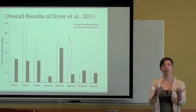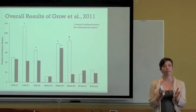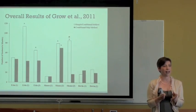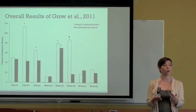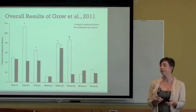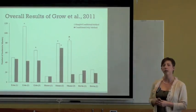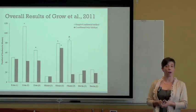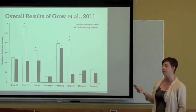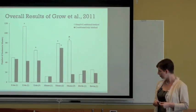I basically initiated treatment at the same time, and what I was looking for is how many sessions does it take to teach this kind of skill in this format? Which one seems to be more efficient, and are they both effective? The participants are displayed along the x-axis. I was lucky enough to do multiple comparative evaluations with each of the children, so that's why you see three sets for Aaron and three sets for Shane and then two for Devin.